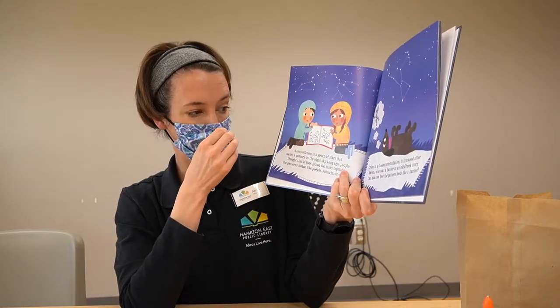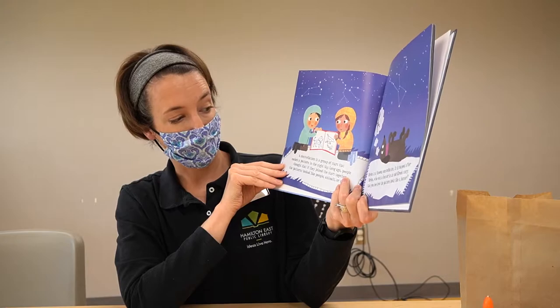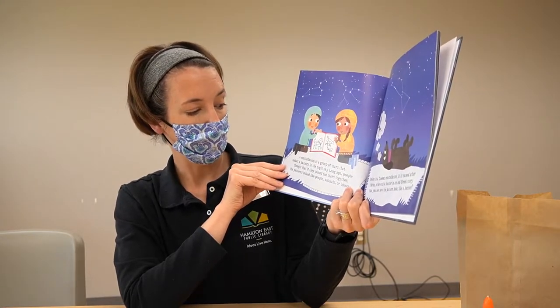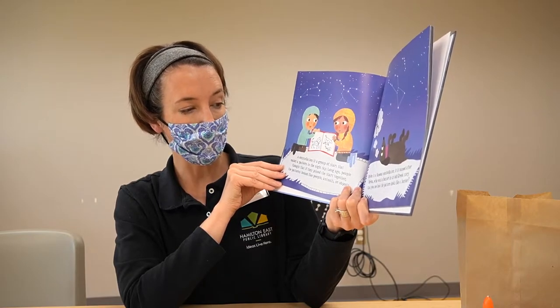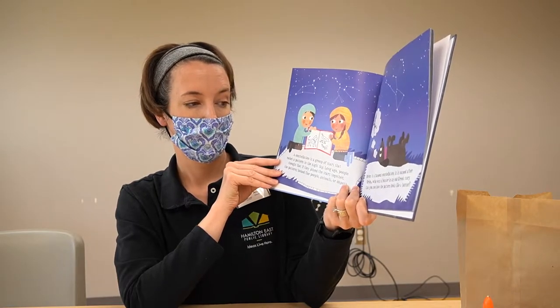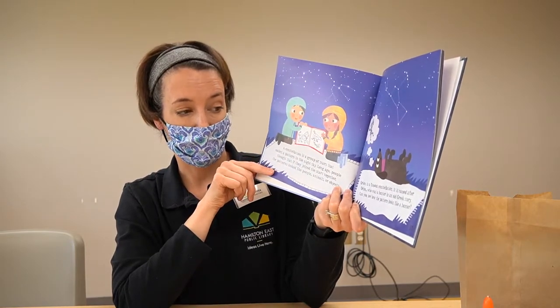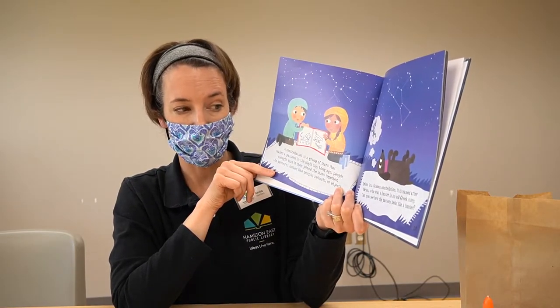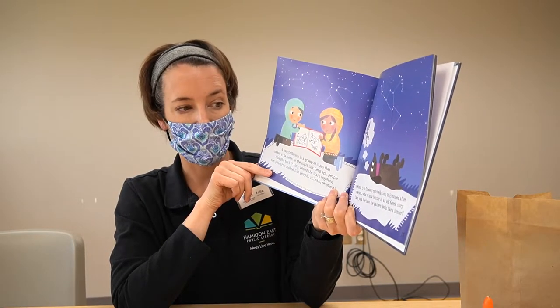A constellation is a group of stars that makes a pattern in the night sky. Long ago, people thought that if they joined the stars together, the patterns looked like people, animals, or objects. Orion is a famous constellation. It is named after Orion, who was a hunter in an old Greek story. Can you see how the pattern looks like a hunter?